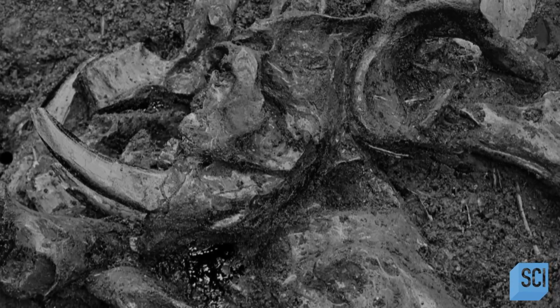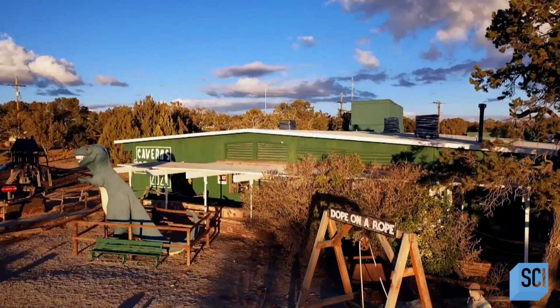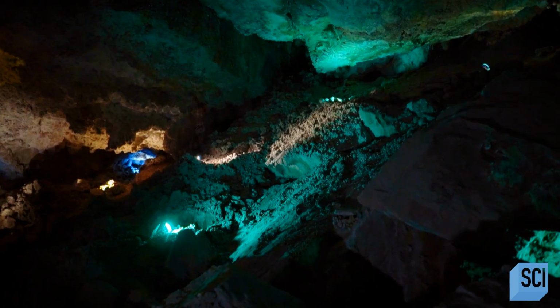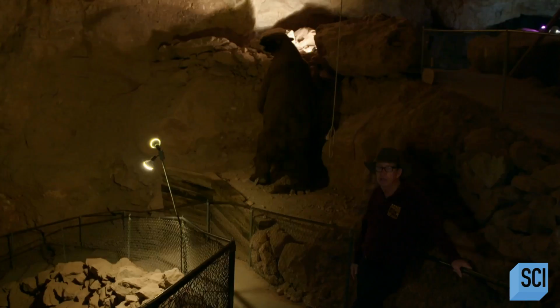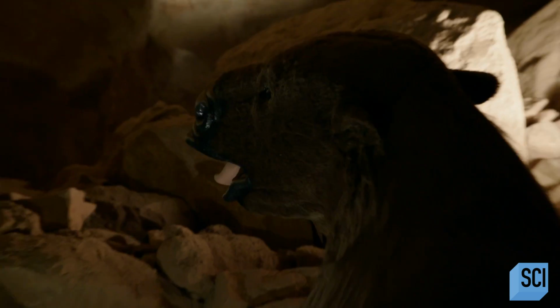A whole new visitor center was built, complete with replica dinosaurs adorning the roadway. But just 8 months after the new facilities opened, tests came back confirming that these bones were not actually from dinosaurs. She was a 15-foot, 1,500-pound North American ground sloth, and she ruled this area.